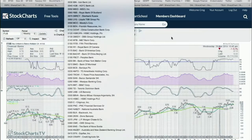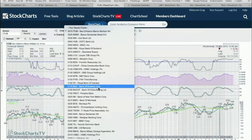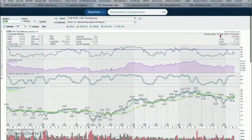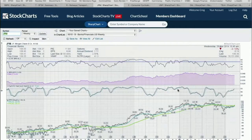Somehow I moved off that list. I'm sorry. Let me just go quickly grab JP Morgan. So here's Fifth Third, the one we were talking about. And again, this looks like it wants to roll over. Here's JP Morgan.